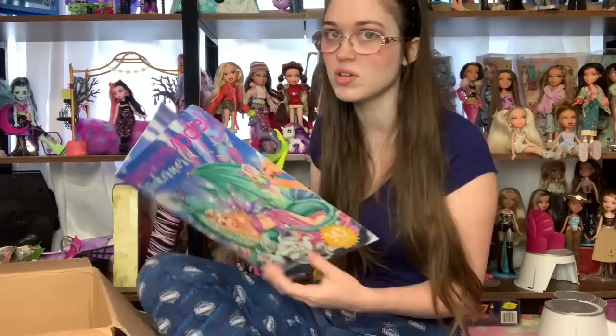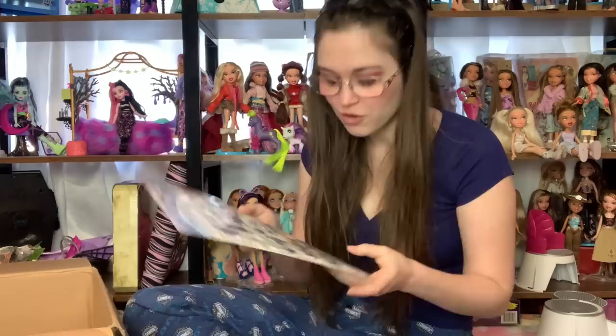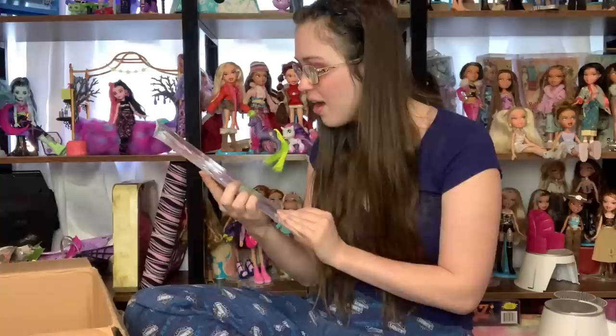Okay, I am really excited to stare at this. Thank you. This is cool. It's so neat to see products from across the world. It's so fun. Okay. We got Frozen 2 stickers. Frozen 2 puffy stickers. Yes, sir.